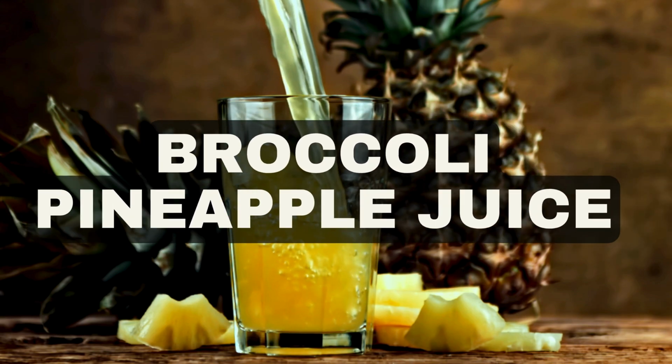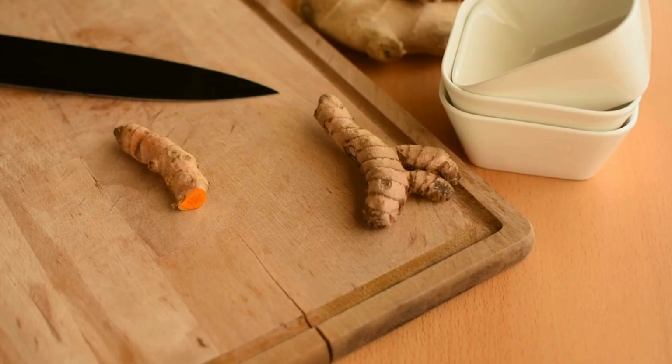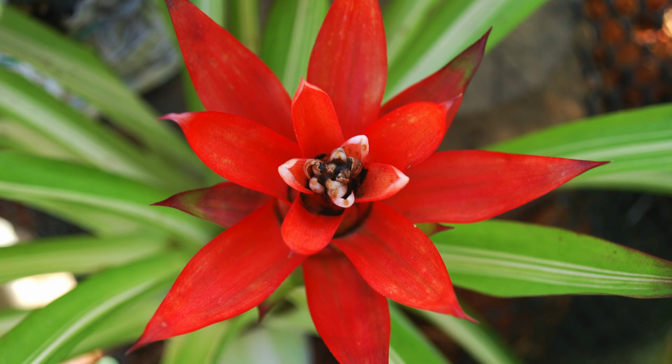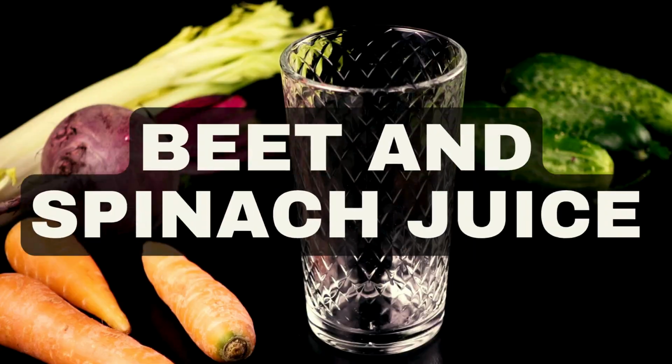Broccoli and pineapple juice. Ingredients: 1 cup broccoli florets, 1 cup fresh pineapple chunks, juice of half a lemon, a small piece of turmeric. Broccoli is rich in fiber, while pineapple contains bromelain, which can help reduce bloating and inflammation.